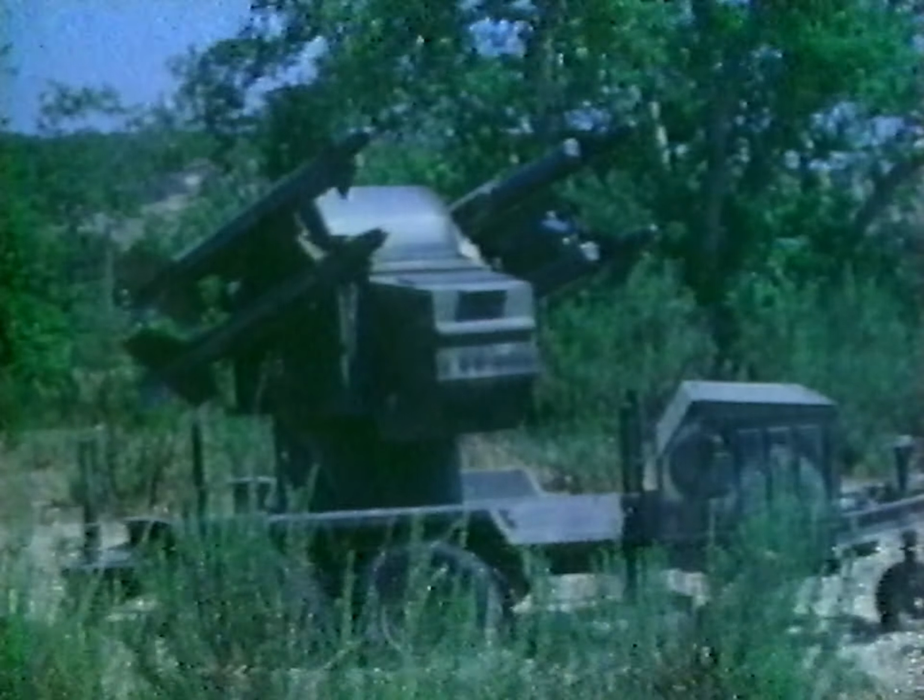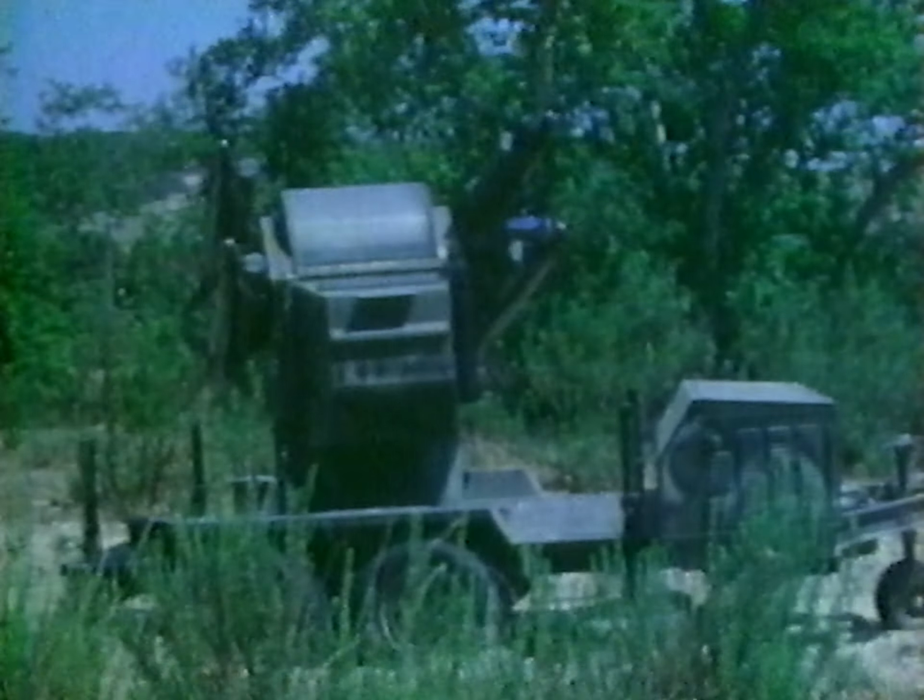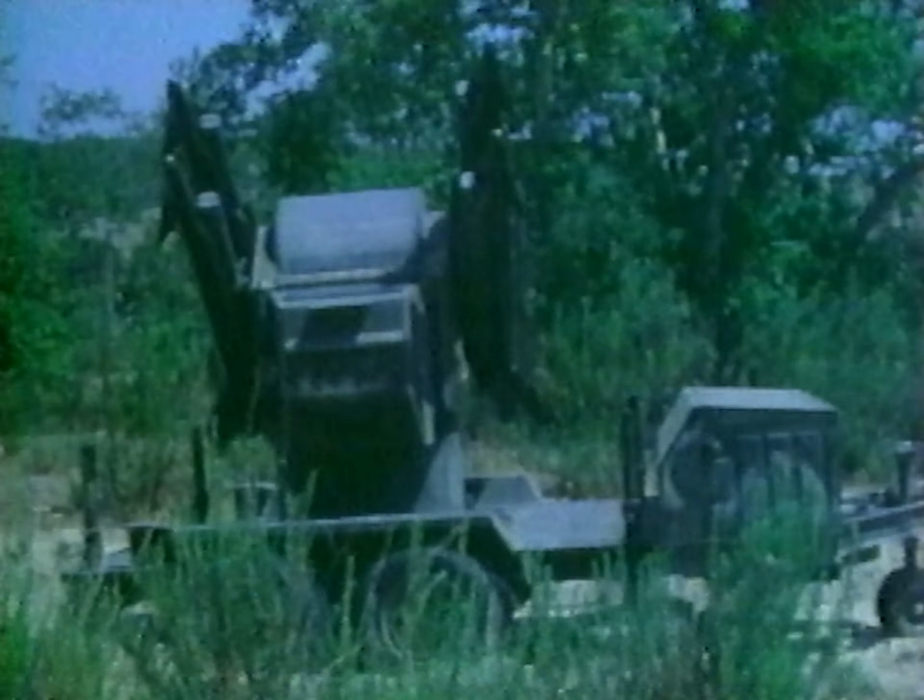Chaparral is the Army's short-range surface-to-air missile system. The Chaparral missile is a heat seeker. Once launched, it will chase down the hot tailpipe of planes, choppers, or other missiles and deliver its warhead with devastating accuracy.